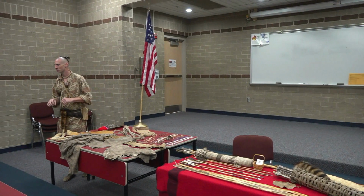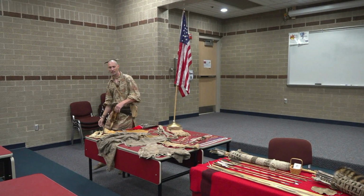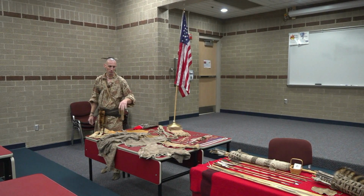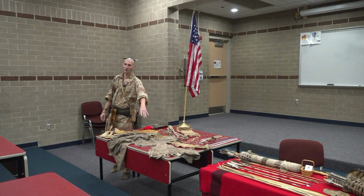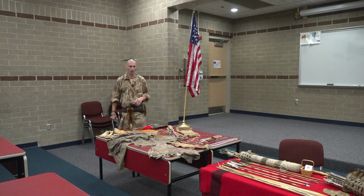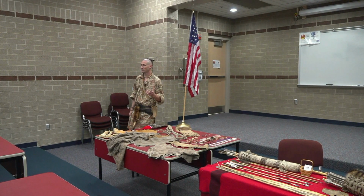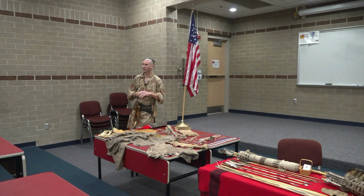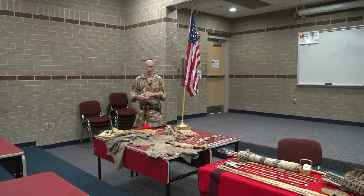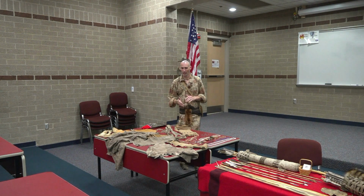So moccasins, of course, are their shoes, and leggings are what they wore on their legs. For men, a breechcloth or breech clout, which just kind of goes between your legs and then flaps over front and back. For the women, they call it a wrap skirt, which is just a piece of buckskin and then later wool that wrapped around their waist. Most of the year, men and women were topless.